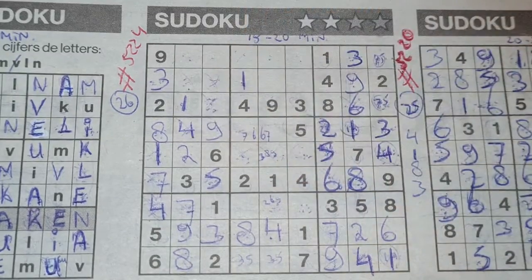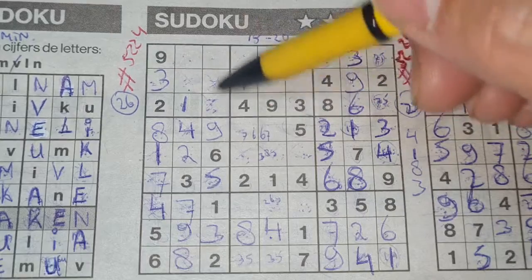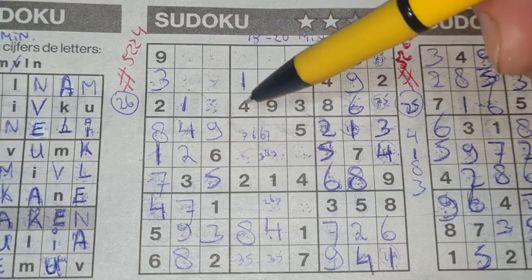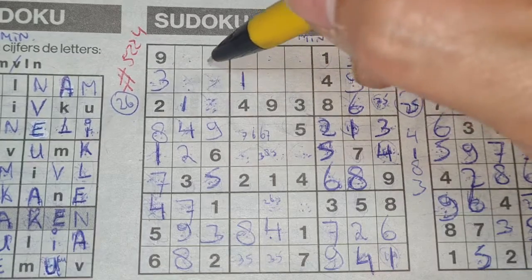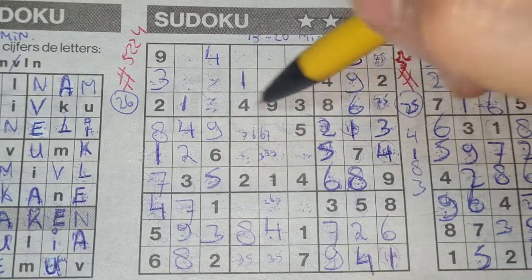It goes there. 4 in this column, first column, 4 in the second column. So the third column, only 3 places left for the 4 should be here, here, or there. We have a 4 in this row. No 4 there. Here, 4 in the second row. No 4 there. The only place left for the 4 should be there. 2 boxes left in the third row.